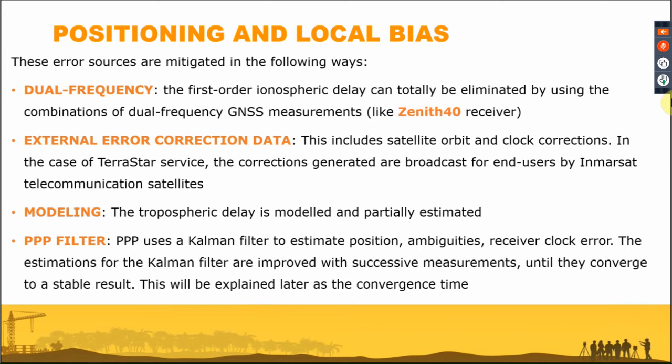Then, the last way, we have the PPP filters. We will see them also later during the presentation. In particular, we are talking about the Kalman filter, which is used to estimate position, ambiguity, and receiver clock error. But as I told you, I will explain it later during the presentation.